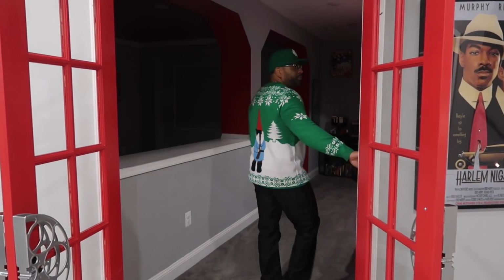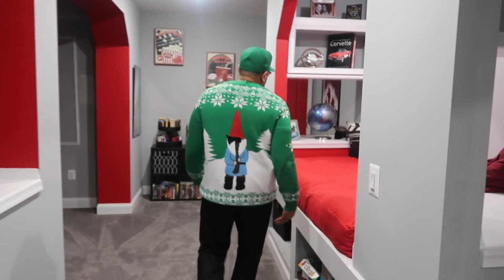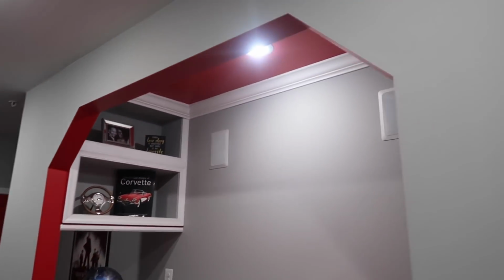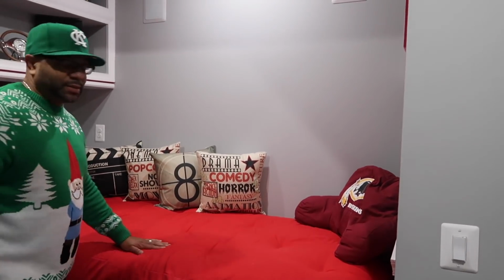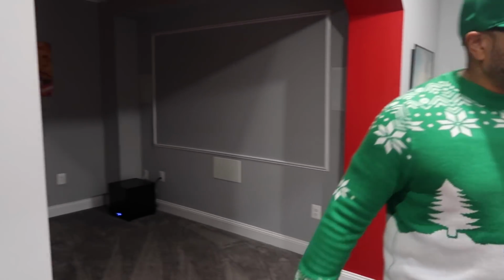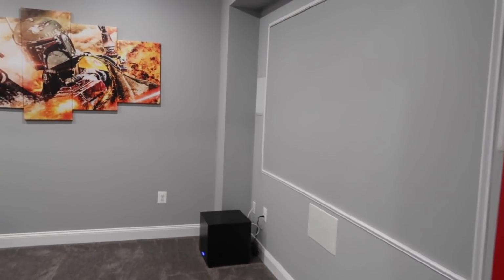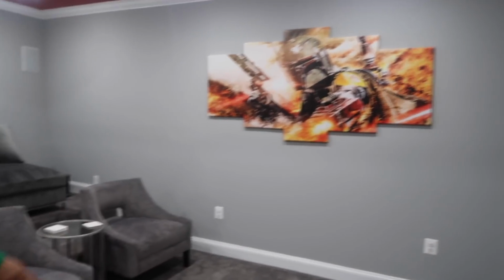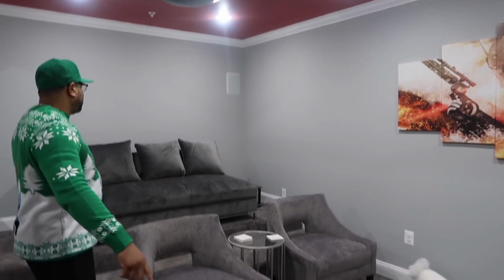So, go in there. You come in, see. This is kind of like a little nook area where I sometimes lay up here and watch TV. It's a real relaxing area over here. Over here is pretty much the theater room. No TV, I got a projector. It projects on the wall right there.